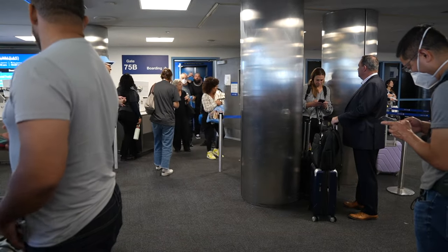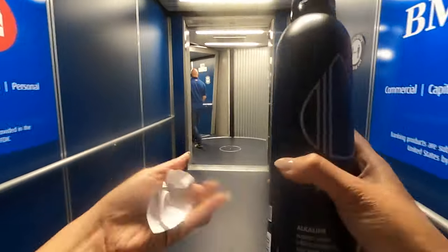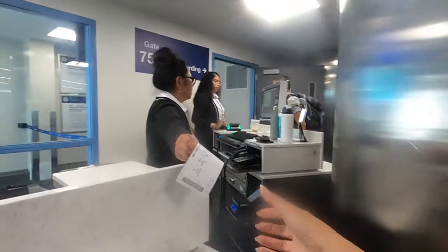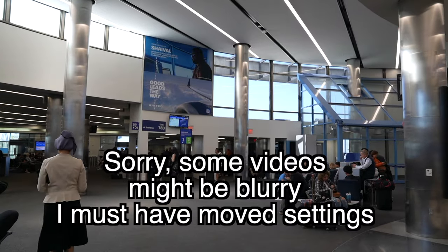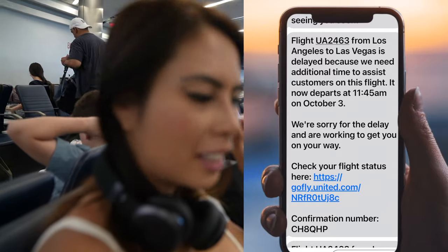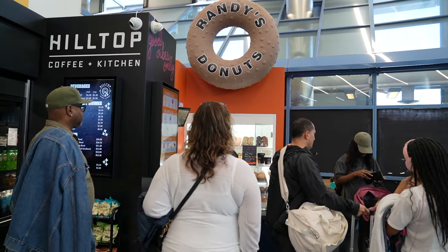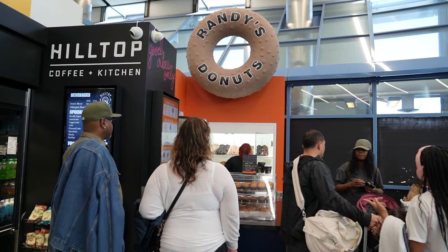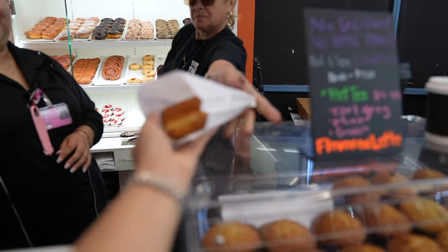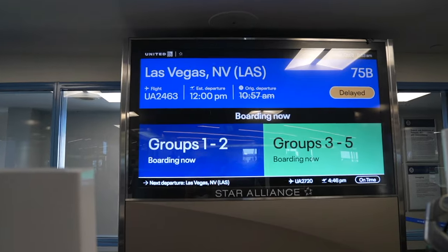Just went in, and before we leave, she just ran out of the plane. So safety first. I also crumpled my boarding pass, so now I have to get a new one. I received a text saying that the flight time is 11:45, and it's 11:42 right now. But what are you gonna do, right? So I'm here. I'm just gonna eat my donuts while waiting, and also watch a Prime video. Wait till we board again.